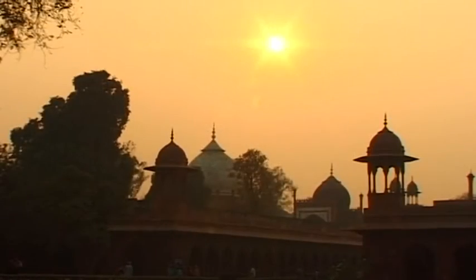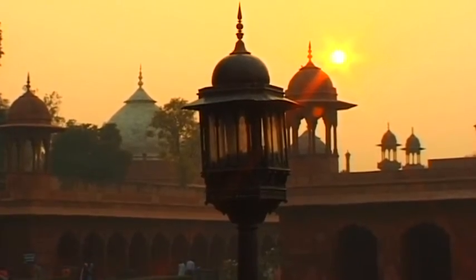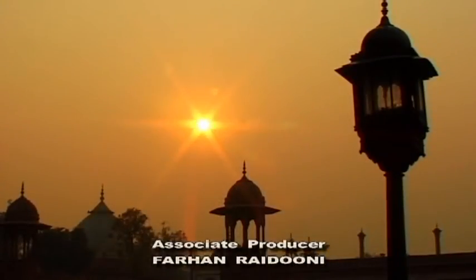Historically, culturally, and scenically, this journey has provided many colourful impressions. A journey across Royal Rajasthan, the legendary kingdom of India's Rajput and Mughal rulers.